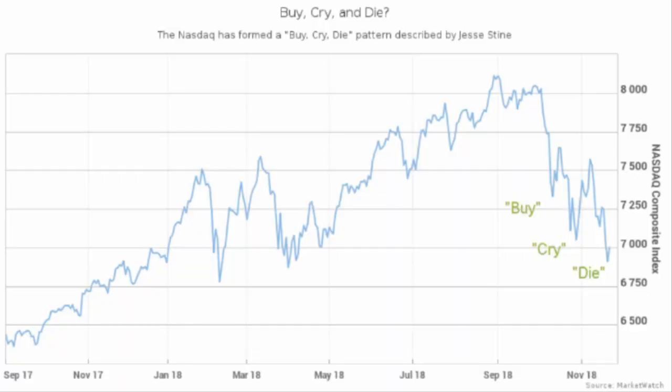According to author Jesse Stein in his book Insider Buy Superstocks, a favorable risk-reward setup can occur when a stock in a multi-month uptrend declines and makes three lower lows within a short period of time, usually within 4 or 5 weeks. The rule of thumb is to look for a stock or the market to make three lower lows, with a third low ideally even slightly below the trend of the first two. This is the BCD, or Buy, Cry, Die setup.